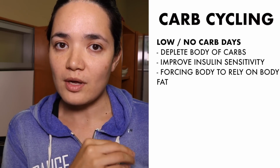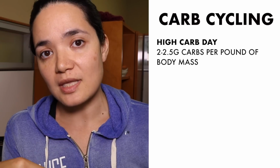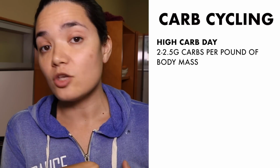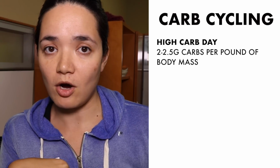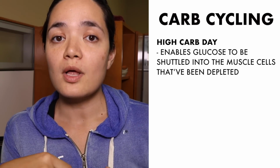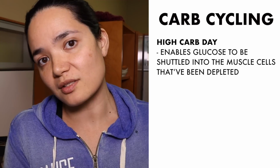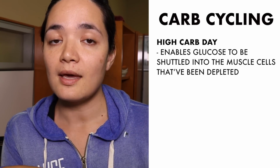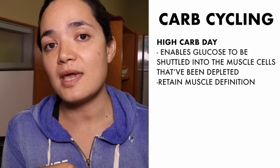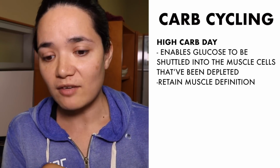However, you will boost your carbohydrates back up after a depletion stage, and on a high carb day, you will end up taking 2 to 2.5 grams of carbohydrates per pound of body weight on that day, which will enable the glucose that you do take in to be preferentially shuttled into the muscle cells which have been depleted completely, and it's going to help retain your muscle definition, and it's a very, very effective approach.